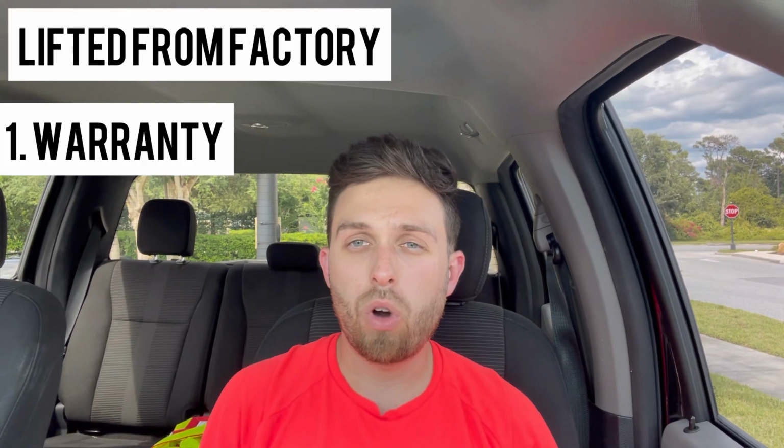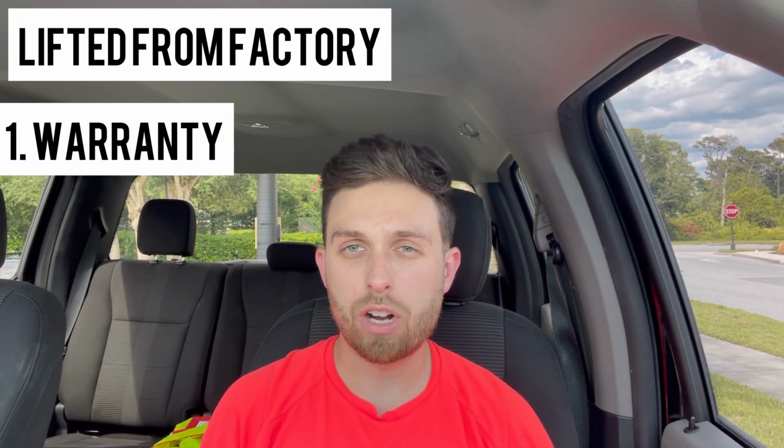All right, so number one is the warranty. When you buy a truck or a car from the dealership, it's usually going to come with some kind of warranty. If it's a used car or truck, you might get just a powertrain warranty. If it's a newer car, you might get the bumper to bumper and the powertrain. And when a dealership puts on any kind of aftermarket modifications, they are required by law to warranty that product because it's not a standard part.